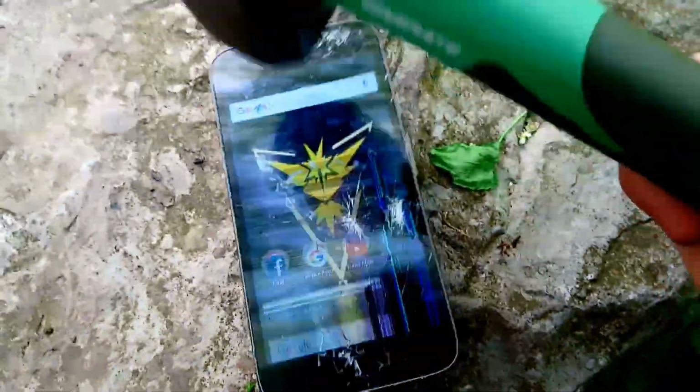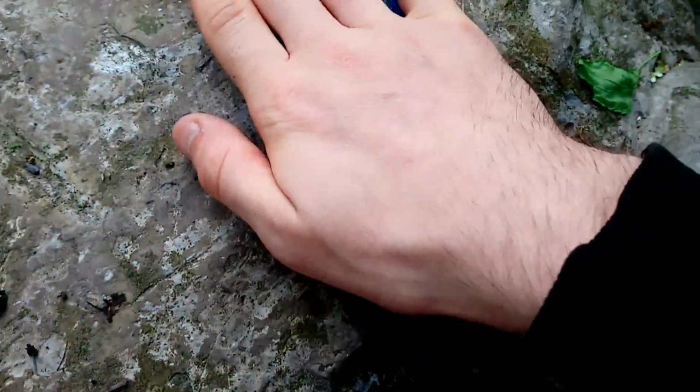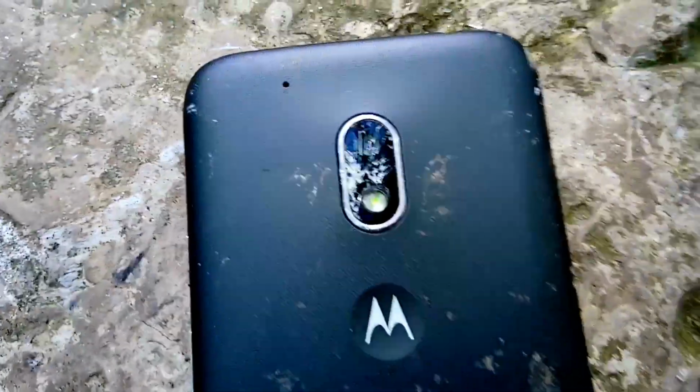Ooh. Whoa. It's doing these neat little glitches. Ooh, that's nice. Ooh, the blue screen. It's still fairly cold. Glass shards a bit. Ooh, the camera got hit.